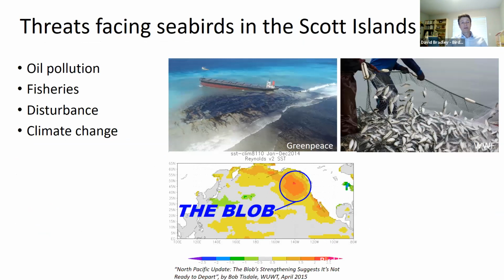So as amazing as the Scott Islands are, seabirds are threatened by numerous things. One of the main threats is oil pollution, especially with the prevalence of oil tanker traffic on the BC coast. Overfishing is also an issue. Most of these burrow-nesting seabirds feed on fish, and the more we take fish from the ocean, the less there is for seabirds. So the overfishing epidemic happening in our oceans these days is a major threat to seabirds.